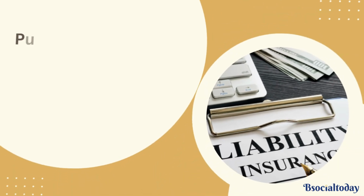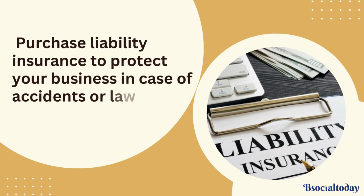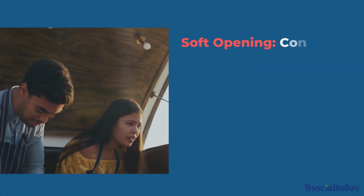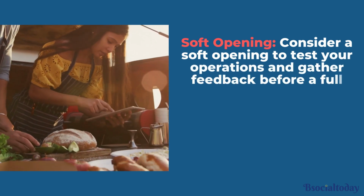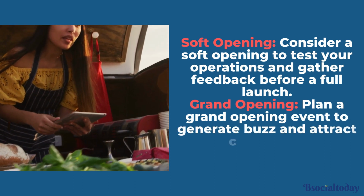Insurance. Liability insurance: purchase liability insurance to protect your business in case of accidents or lawsuits. Launch. Soft opening: consider a soft opening to test your operations and gather feedback before a full launch. Grand opening: plan a grand opening event to generate buzz and attract customers.